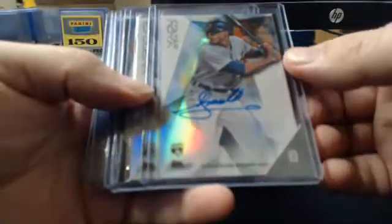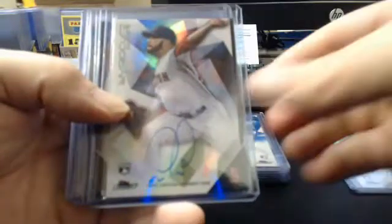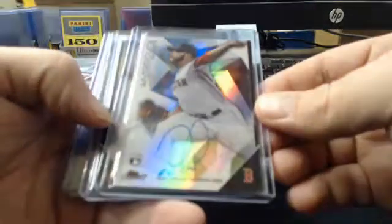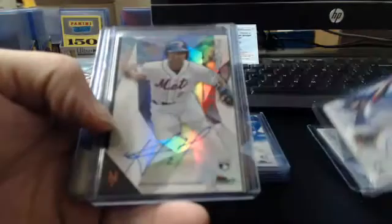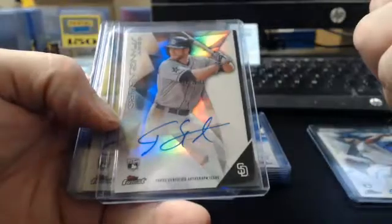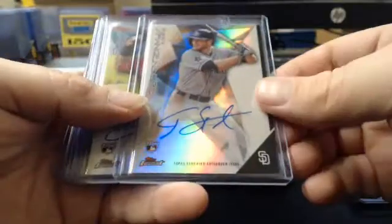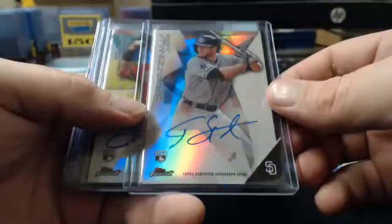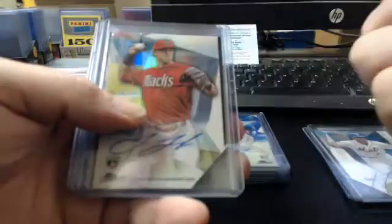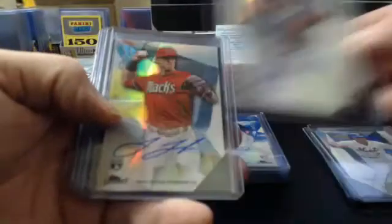Gentlemen, here comes our recap. Okay, Steven Moya for the Detroit Tigers. Getting a little bit more of a glare now. It's in the top loader. Boston Red Sox, Edwin Escobar. Okay, for New York Mets, Dilson Herrera. Okay, how do you pronounce that? Spangenberg? Or excuse me, not Gary. Corey Spangenberg, San Diego Padres.